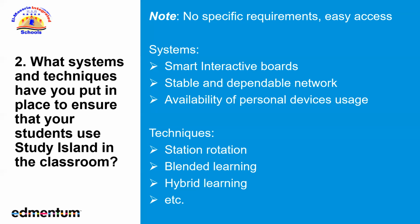It's also really helpful with hybrid learning, especially during the pandemic, during the lockdown. We had some students here in the school and other students at home, fearing to come to school. So we had hybrid classrooms. While some students worked here and some worked at home, Study Island helped us a lot during that time, because it's accessible. Students can access Study Island wherever they are. I hope I answered.